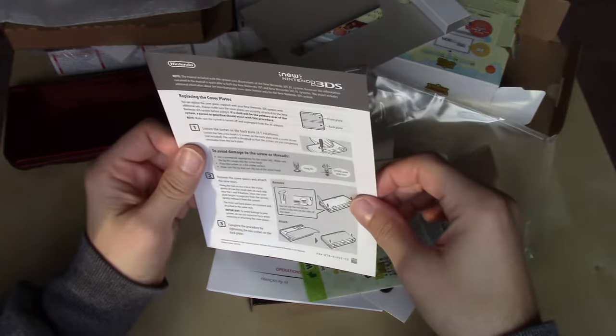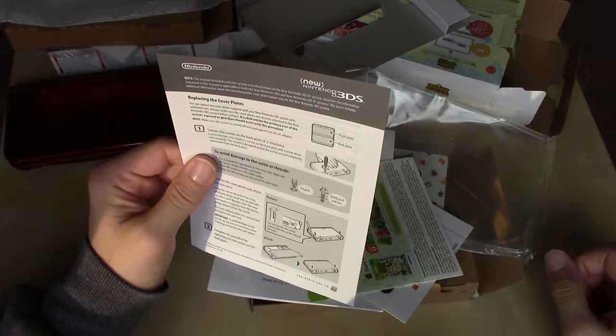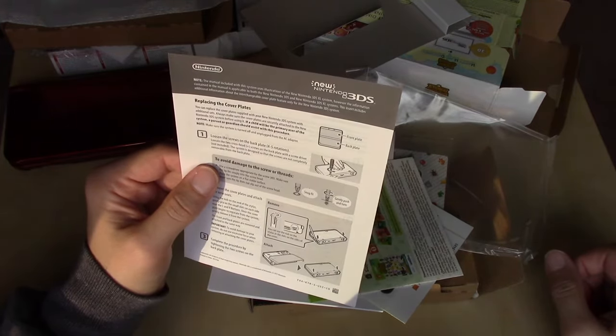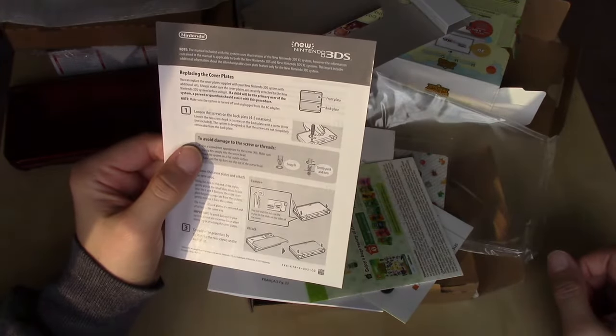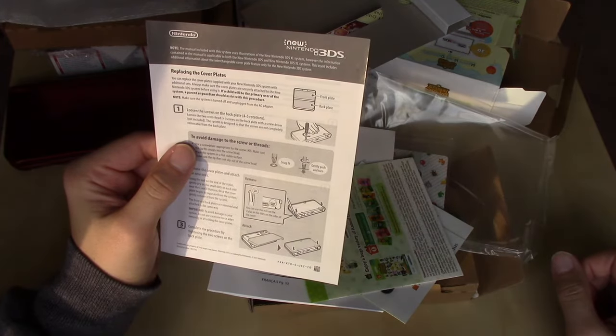Got a little bit about replacing the cover plates. This is interesting. The manual included with this system uses the illustrations of the new Nintendo 3DS XL. However, the information contained in the manual is applicable to both the new 3DS and the 3DS XL. This insert includes additional information about the interchangeable cover plate feature only for the new Nintendo 3DS system.